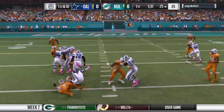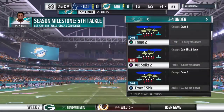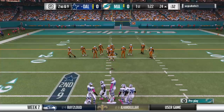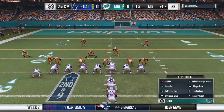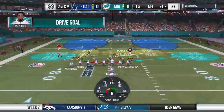Now a first carry for their fullback. Just a yard on the first down carry, so it's 2nd and 9. And a look at the starters for the Miami defense. Bud Dupree came out of the University of Kentucky determined to let everyone know that they play football there as well as basketball. A terrific pass rusher off the edge.